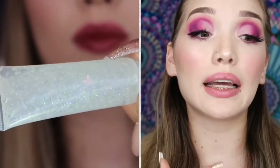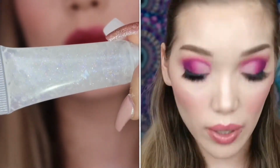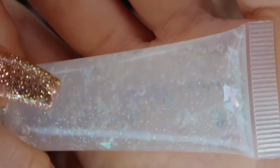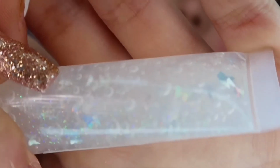When I did the samples, this one was the most popular gloss. This one sold out within minutes. I instantly ran out. This was the first gloss I ran out of. So this one is the best gloss out of the butterflies. I won't even hesitate. You guys see that? Oh, it's so stunning.